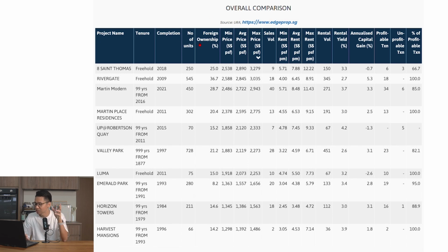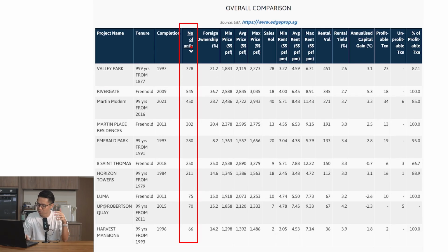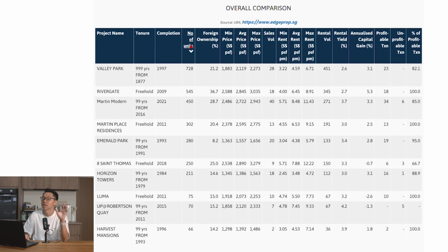Next, we try to answer if 99 or freehold is better, and does the size of the development matter? The biggest one we have is Valley Park, 728 units, followed by Rivergate, 545 units, followed by Martin Modern, Martin Place, Admiral Park, 8 St. Thomas, and Horizon Towers, a mix of 99-year and freehold condos. And some smaller condos. Obviously, I didn't go for those, apartments below 50 units because we really don't have enough transactions to have meaningful discussions.